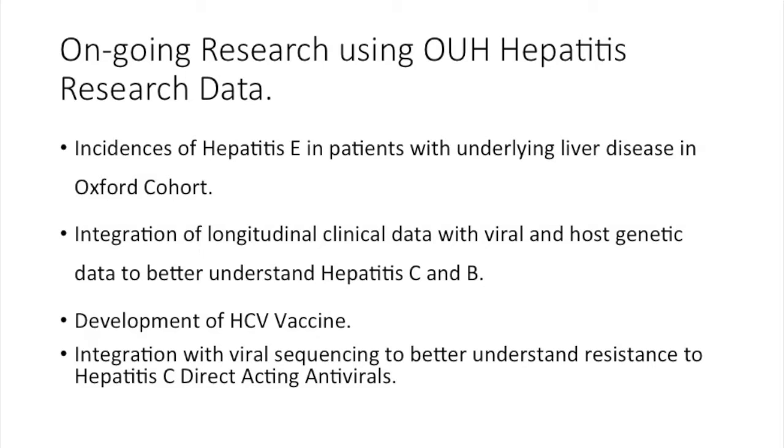There is work going on to develop a hepatitis C vaccine. In fact, there are clinical trials going on at the moment, but they're not using this system as much as the other projects. It is something that we're looking at trying to expand a little bit more and try and develop a bit more connections with that team.